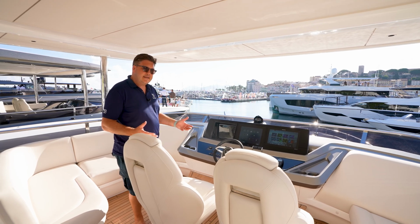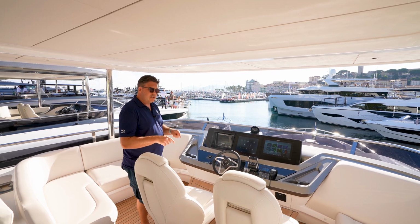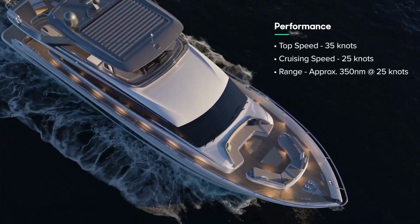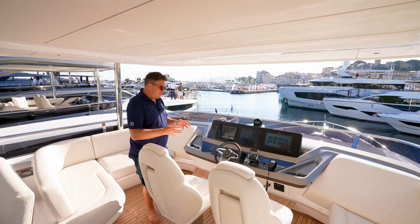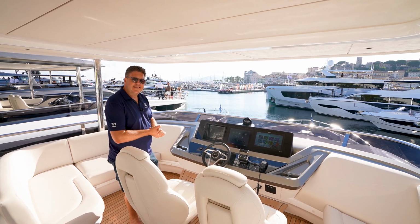Talk about performance. You can have 1800, 1900 or 2000 horsepower MANs. This is actually the first boat, and it came all the way from Plymouth to the show on its own bum, and they got 35 knots out of it. So performance isn't going to be an issue on the Y80, that's for sure. Let's head downstairs.